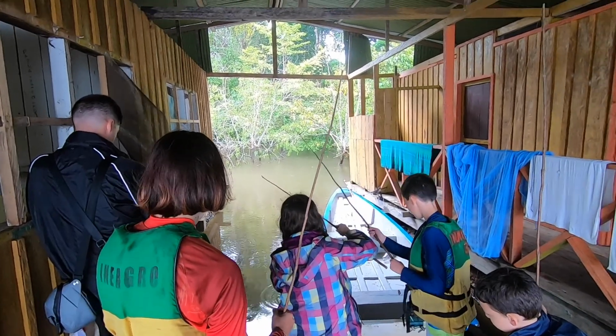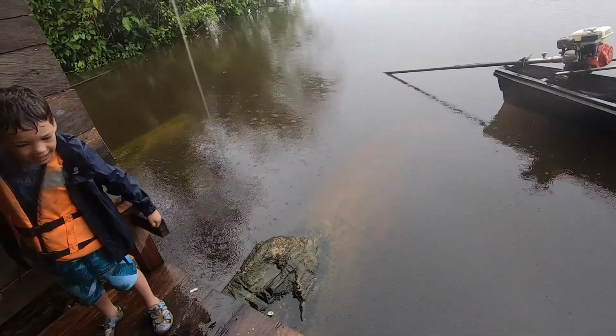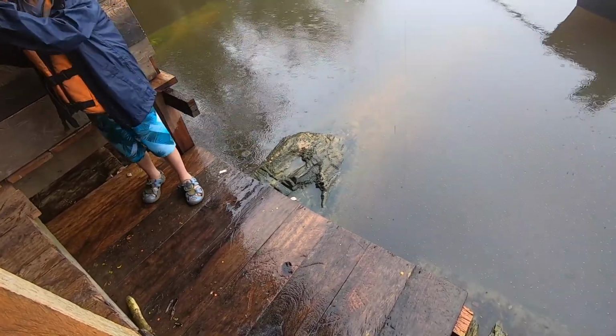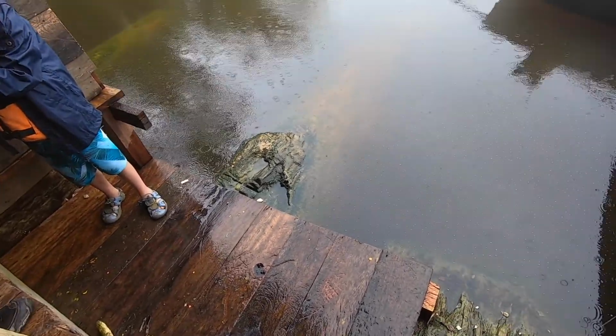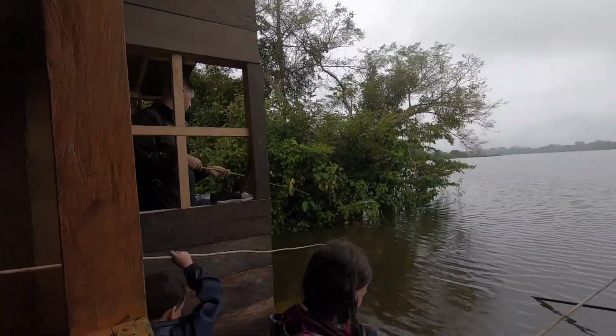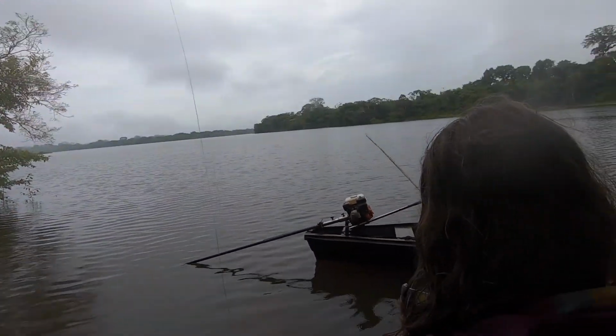So who's going to catch the first piranha? I think me. You think you? Okay. Put it back in. It was a wand. Okay, he's going to help you. See, I caught a wand. Kepler, you're not going to be able to pull it up when you're holding it like that, honey.